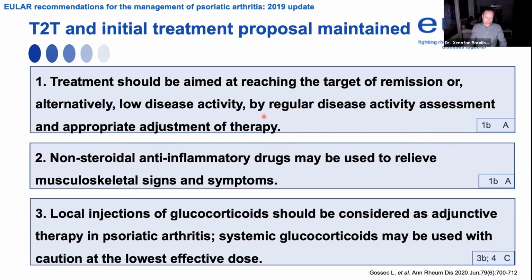Now, I will not go through all the recommendations. Don't be afraid about that. I will try to really give you the most important ones, saying that the treat to target and the initial treatment proposal for low disease activity is being maintained. We're reaching for remission. I showed you what remission is in psoriatic arthritis before, how we also measure it, for example, by BASDAI or MDA. And if this is not possible, then we would aim for low disease activity. We would start with an NSAID sometimes just for symptom relief. And we also do recommend local injections of glucocorticoids if treatment needs support. This means adjunctive treatment in patients with arthritis.